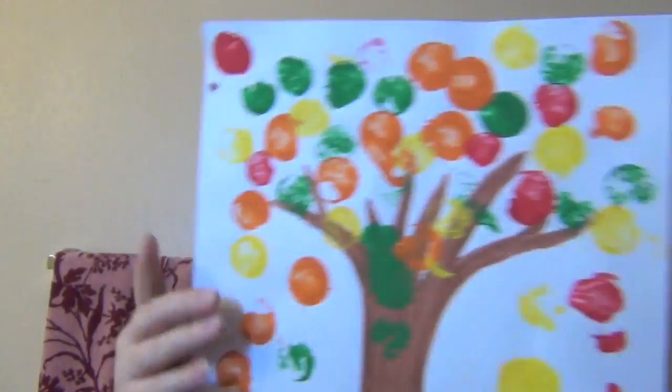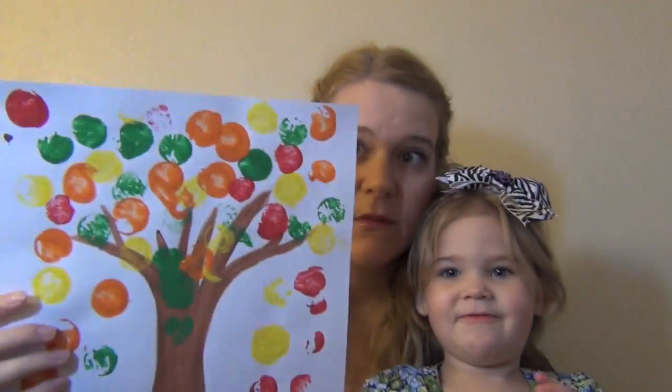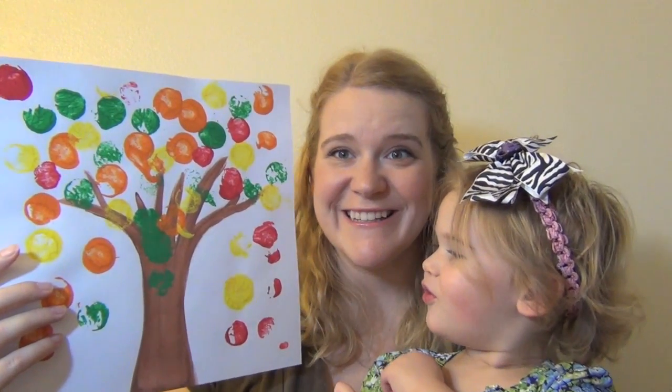Okay, so we have a sorting activity and a counting and sorting activity. Yes. Let's show them our craft. You want to show them your beautiful ethereal painting? Do you remember doing this? We painted leaves. It's beautiful, huh? Okay, so how I did this, we talked about the leaves changing colors.